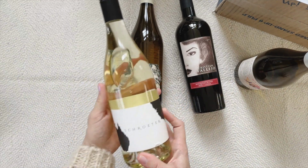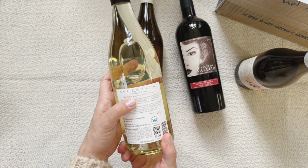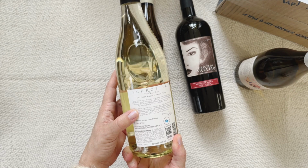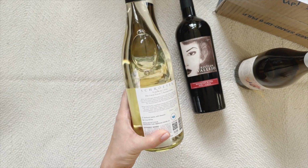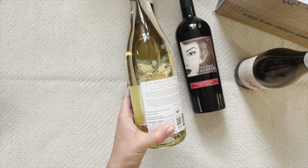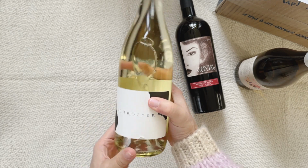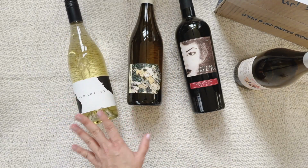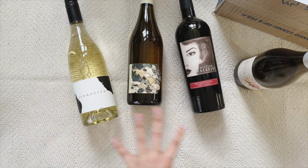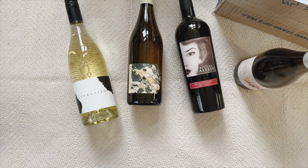And then we have Schroeder. Let's see. This is from Dry Creek Valley, Sonoma County, 2023. Okay, this one is a crisp white, pairs with seafood, pasta, and soft cheeses. Oh my goodness, I'm getting thirsty just doing this. I wish I had the chance to try all of them, but I didn't want to open all of them and have them go to waste because we don't drink a ton of wine. So I only opened this one here and it was really good.